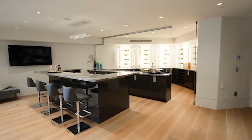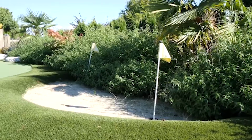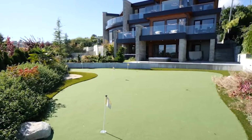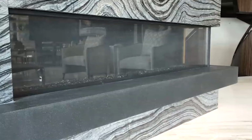In 2014, Kim and Kanye purchased an expensive estate in Hidden Hills for $20 million. They had transformed their California estate into an ethereal haven of purity and light. Kanye and Kim Kardashian West had very different reactions when they first saw the house.